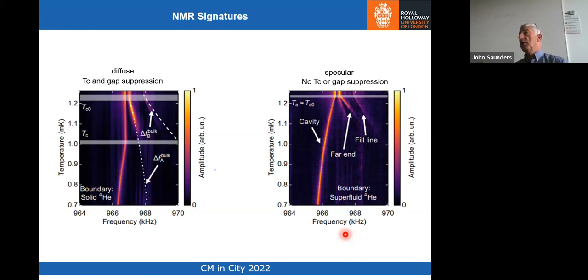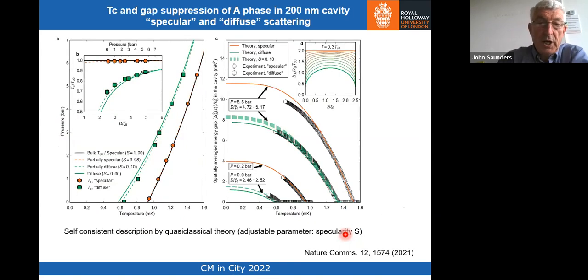1/temperature squared. So that gives you a thermal conductivity that actually goes as 1/temperature. So it's as good as copper at 1 millikelvin. So here are some NMR signatures, and this is to show that the TC suppression, so this is specular, no TC suppression, this is diffuse with some TC suppression, is consistent with the suppression of the gap. So this is the gap under specular boundary conditions, and this is the gap with diffuse boundary conditions. So there's internal consistency of TC suppression and gap suppression.